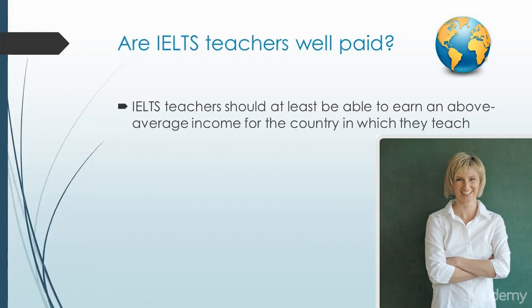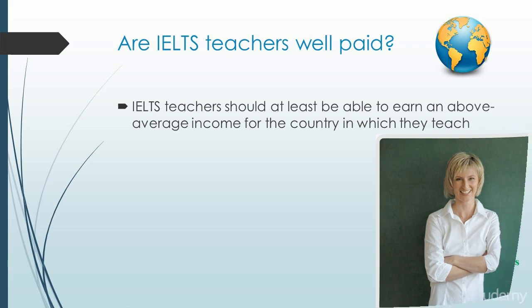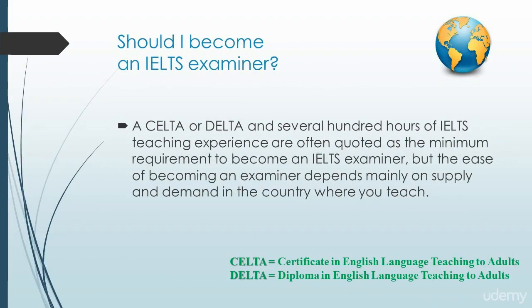Are IELTS teachers well paid? While not exactly enjoying the lifestyles of the expatriate company transfer set, IELTS teachers should at least be able to earn an above-average income for the country in which they teach. Few, however, would choose to teach IELTS specifically for the money. For most teachers, it's a way of funding an extended stay in another country with all the cultural rewards that it can bring.